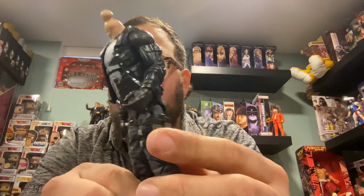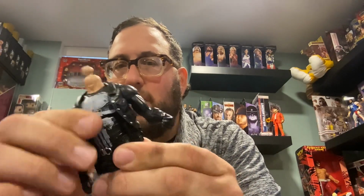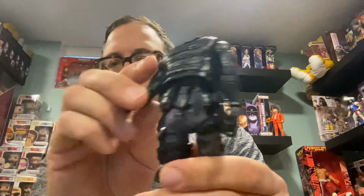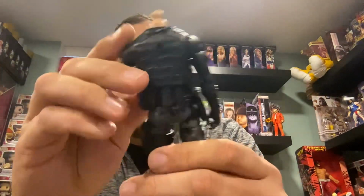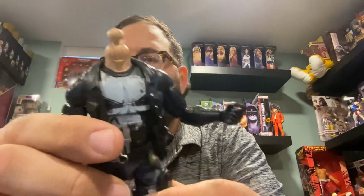Extra cartridges here on the leg. That looks like it's an add-on piece, little plastic piece there. I love the same thing with WWE figures, kind of the chest fold here. You look on the back here, he's got the weapons all hidden down there. A lot of detail on this figure, man. Cool camo in the black and the gray on the pants. Love the paint on the shirt.